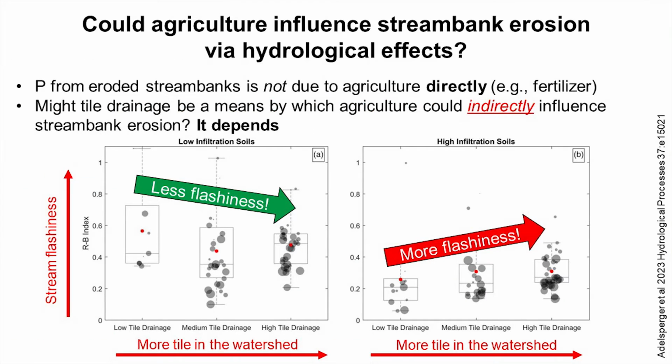And at the very top, we've got two panels. On the left is low infiltration soils, so high clay, low slope, and then you've got high infiltration, so less clay, more sand. And what you can see here is that in soils that don't infiltrate that well, you get less flashiness with tile drainage. That's a good thing for stream bank erosion. Stream bank erosion can be attenuated, it can be decreased by more tiles in these situations.